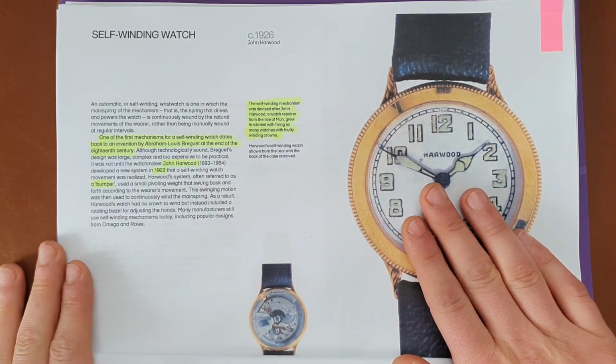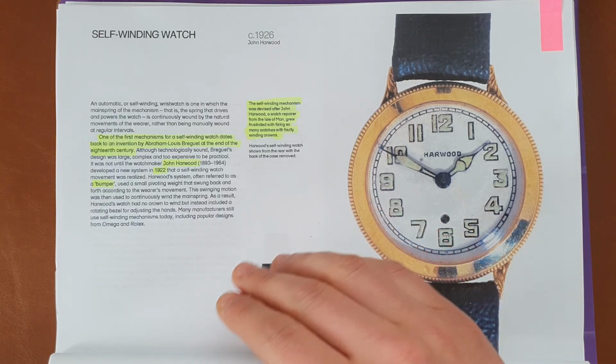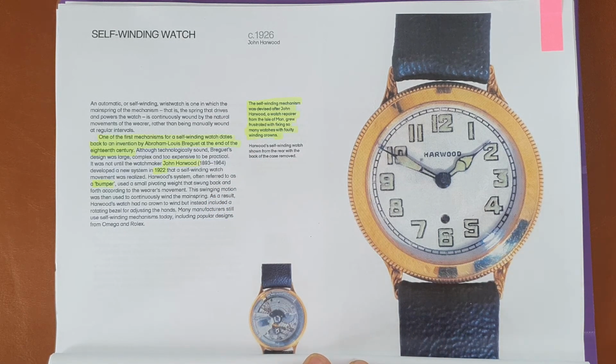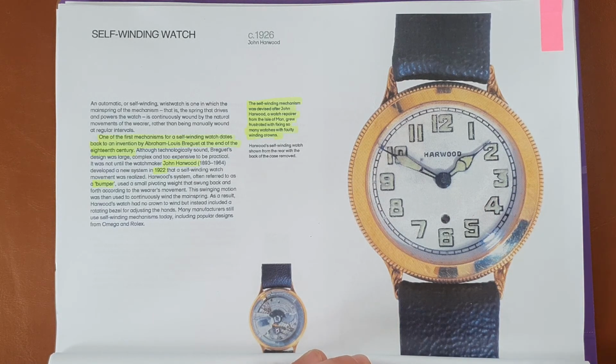The first self-winding watch, which we call today automatic, was devised after John Harwood, a watch repairer from the Isle of Man, grew frustrated with fixing many watches with faulty winding crowns. And this is very interesting, because this means that the automatic movement was invented just because the watchmakers were annoyed that the crown got broken. Not because it's much more useful or something like this.